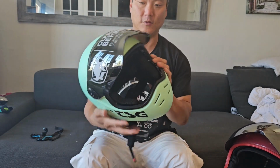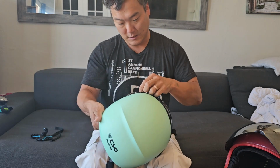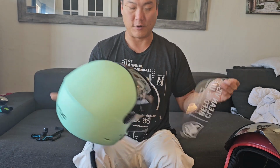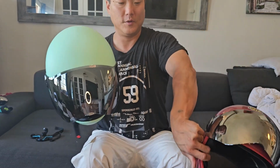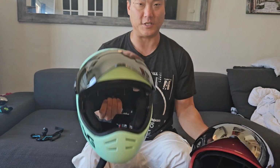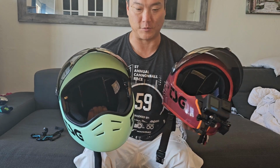But yeah, this thing looks pretty solid, and I believe it's got the chrome visor on it right now. So both of these have chrome, as you can see, new, old. Pretty good comparison of the TSG Pass 2.0 to the version 1. I have both of them, and I'm going to rock both of these for the coming years.